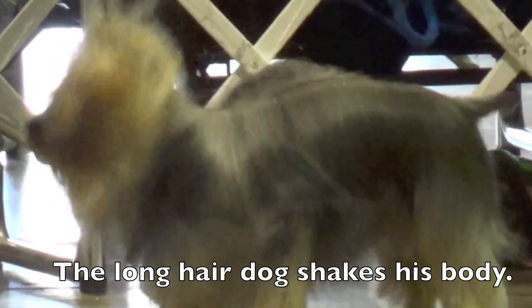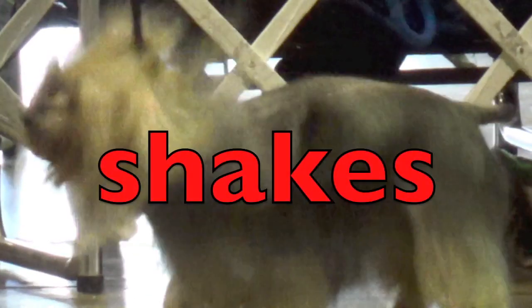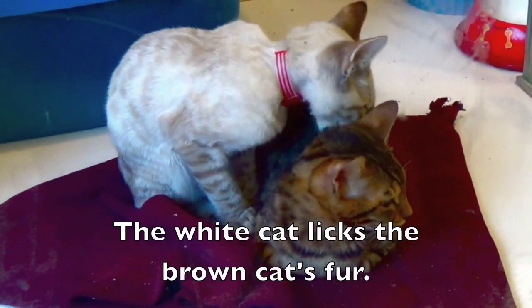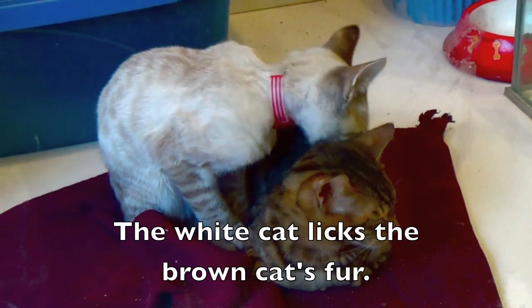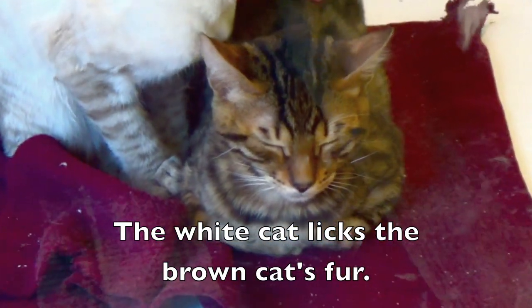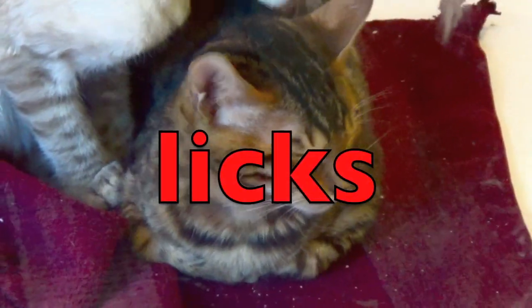What is the action verb, boys and girls? Shakes. The white cat licks the brown cat's fur. What is the action verb? Licks. Good job.